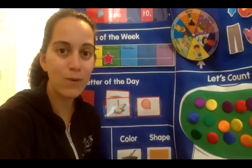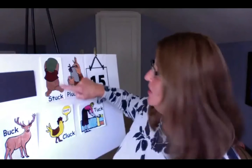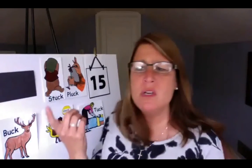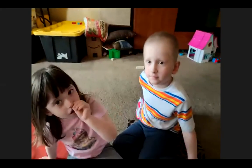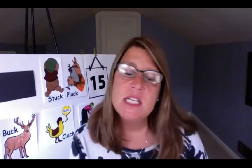I do. Hold on. There we go. I have stuck. Look at this. This is Winnie the Pooh. His honey pot is stuck on his head. Oh no. And then I also have buck. Ooh, a buck. Do you guys know what a buck is? It is a male deer. And you know what? Also, Teacher Helen had a dollar bill, which we can also say buck.